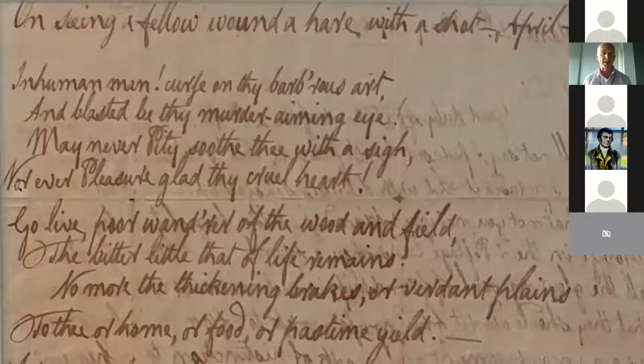Burns was already feeling settled at Ellisland with his new family, and he's able to empathise with a fellow creature who can no longer call the thickening brakes or verdant plains home. In his letter to Cunningham, Burns wonders if the second last stanza, which is in this manuscript, would best be omitted. Perhaps a mother's anguish adds its woe.